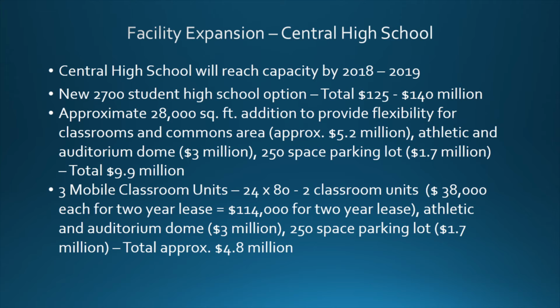really are final. As we know, and Dr. Stern has talked about as well as myself, Central High School will reach capacity by 2018 and 2019. So we have a few things that we'd like to have community members consider and have discussions regarding. One would be the option of having a new 2,700 student high school, which would be placed on the Rorison Road campus, which you saw on the map and was circled within the map. And the cost for that construction would be a total between $125 to $140 million.